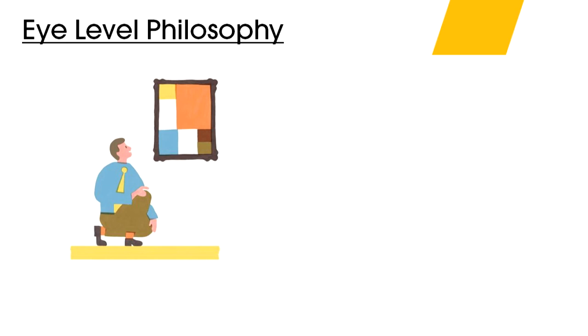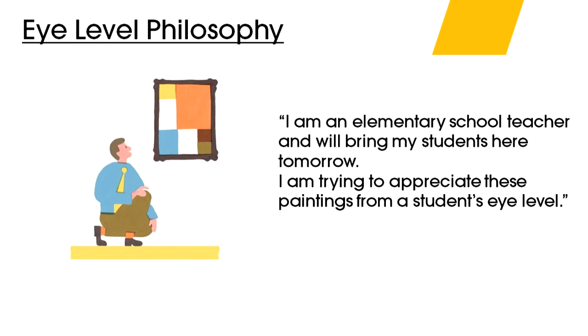He replied, "Well, I'm an elementary school teacher. We're having a class field trip to this museum. So I came here beforehand to see how the works of art would look from the eye level of the children. I need to put myself at the eye level of the children to properly explain these works of art to them." This approach matches I-level's learning philosophy.